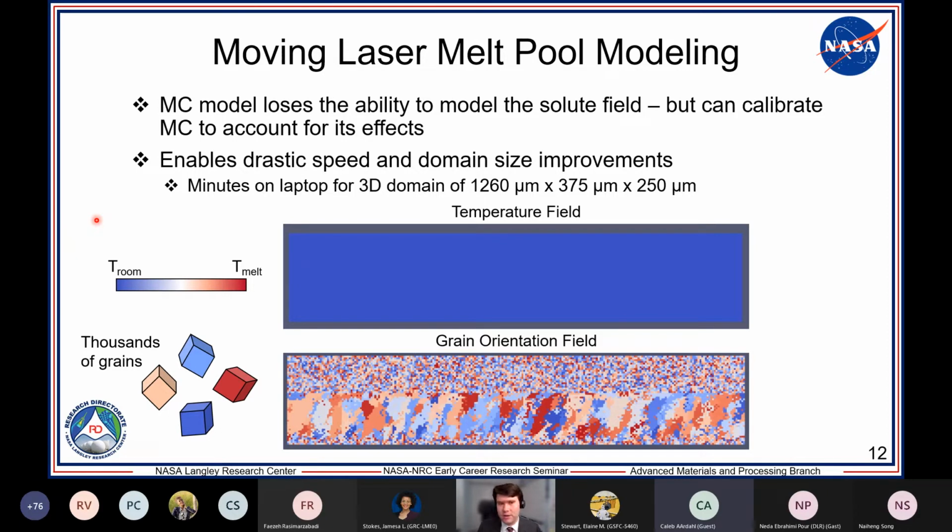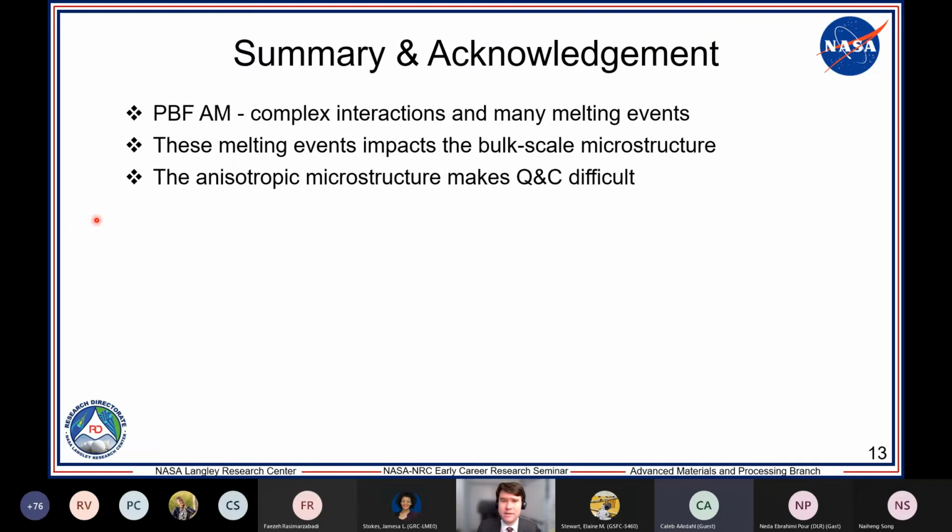So it's way faster. You can do much more simulations, much better understand the sensitivity of the laser parameters to the final microstructure, while still trying to capture some of the high fidelity effects that you get from the phase field models. So to just briefly summarize the work and a little bit about the process.